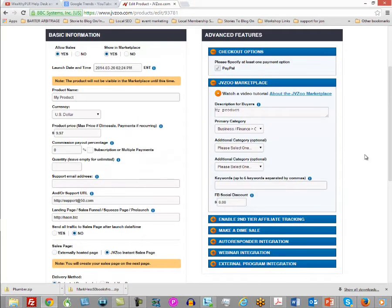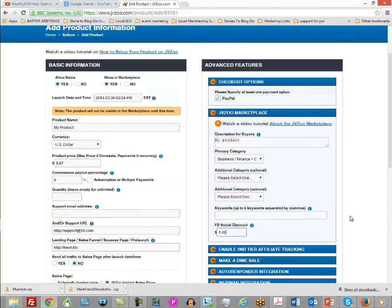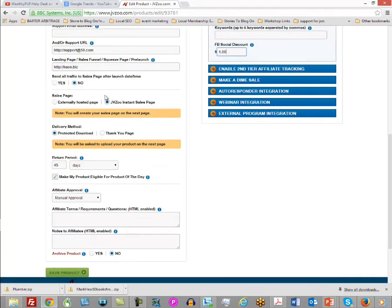Let's go to the other side here just for a second. Obviously, you're going to use PayPal. Like I said, you want to make your product descriptive as possible. Make sure that you have chosen your categories correctly and your keywords. The Facebook discount, you can give people a discount if they share your product, and this is going to help you. You can make this a $1 discount. Right now, the other things are sort of things that you can implement along if you want to. However, for the most part, this product is pretty much ready to go where we can start looking at the instant sales page.